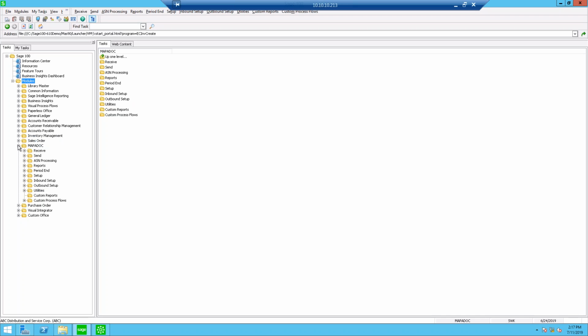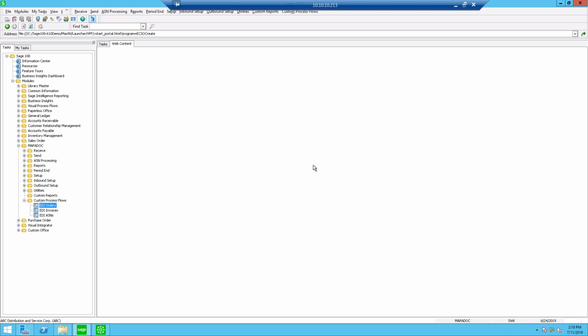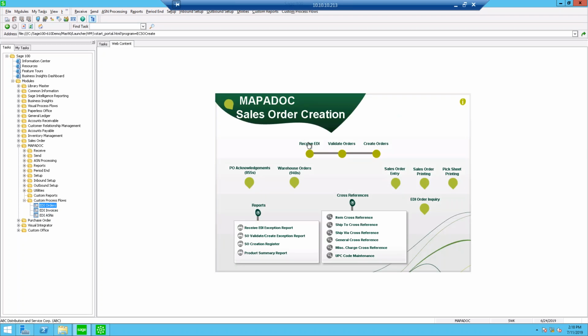With MAPADOC, we're able to completely automate the order process, taking an EDI PO and creating a sales order in the system. We're able to send out PO acknowledgements. One thing we do, and it's important, especially around unattended, is validation. We validate the information before it comes into the system, comparing the EDI order to data points in Sage. Some common ones are ship to code, item code, pricing, inventory levels, things of that nature.